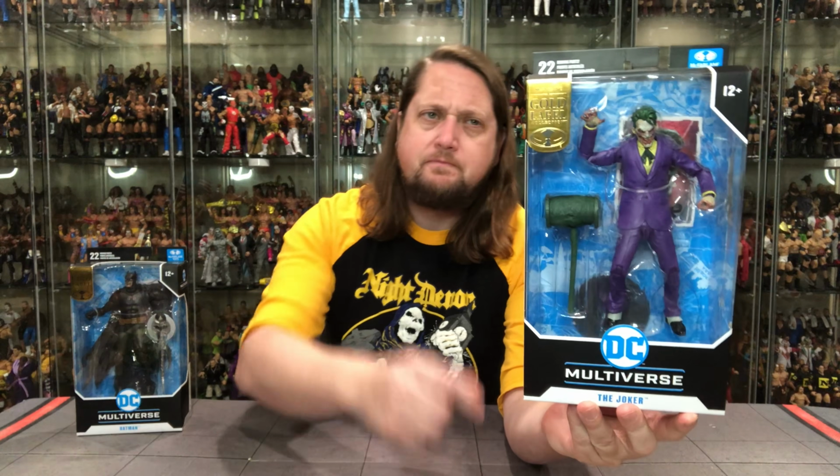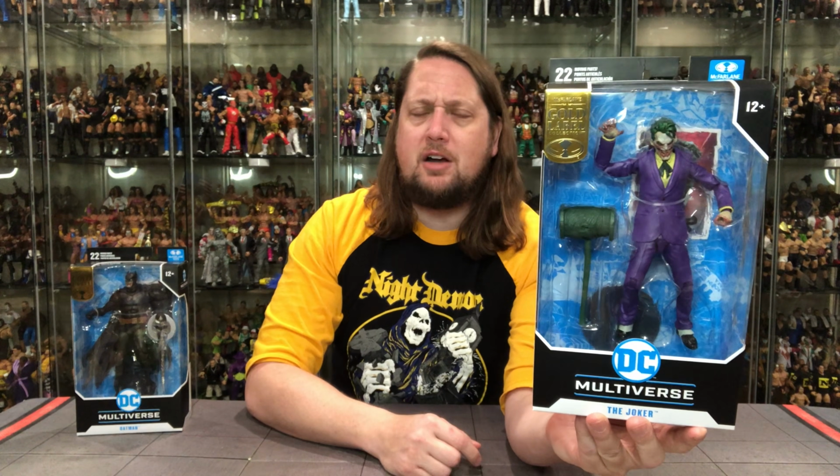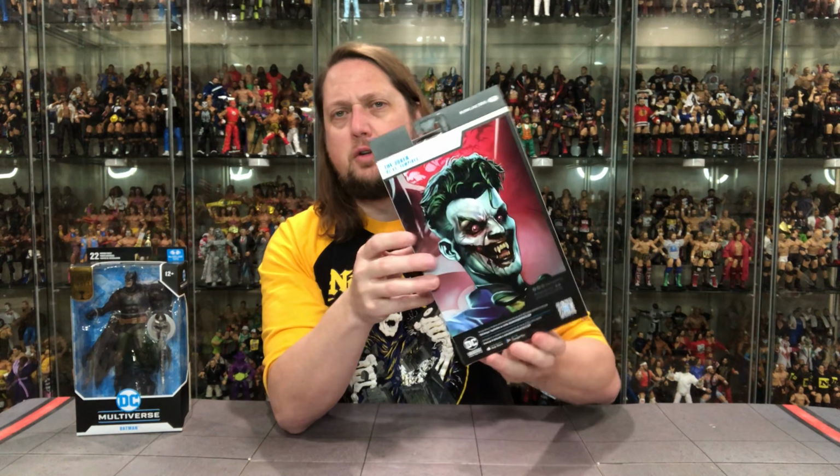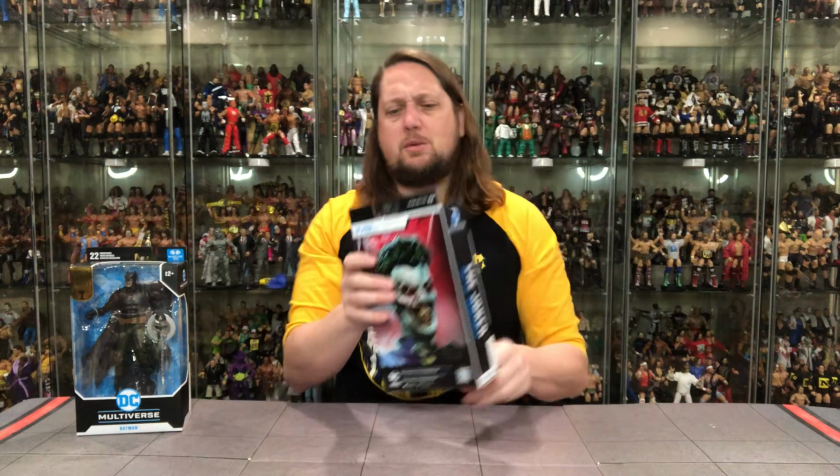So, very cool. You got the gold label up top there, signifying a Walmart exclusive, sometimes Target, but Walmart in this case. You do get the Joker, big window box. Of course, you get the stand and the card back there, DC Multiverse Joker, 22 points of articulation. The Joker, DC versus Vampires. On the side, nothing too fun. And then on the back, you get a cool little artwork there, looking really nice, the old Joker. Very cool.